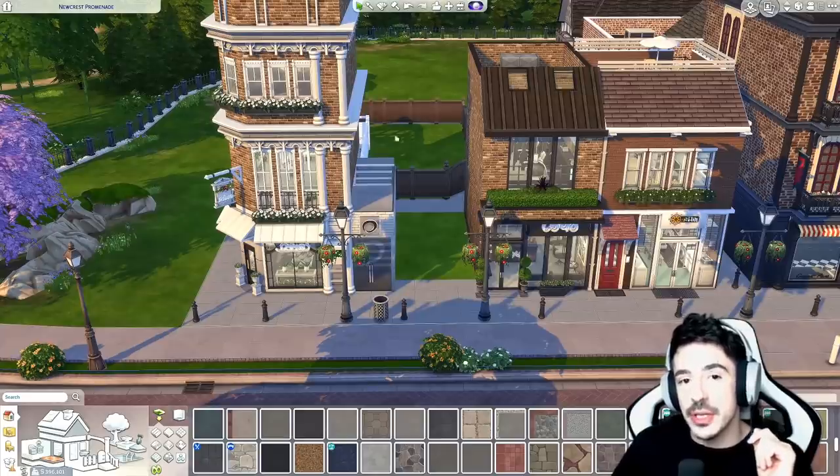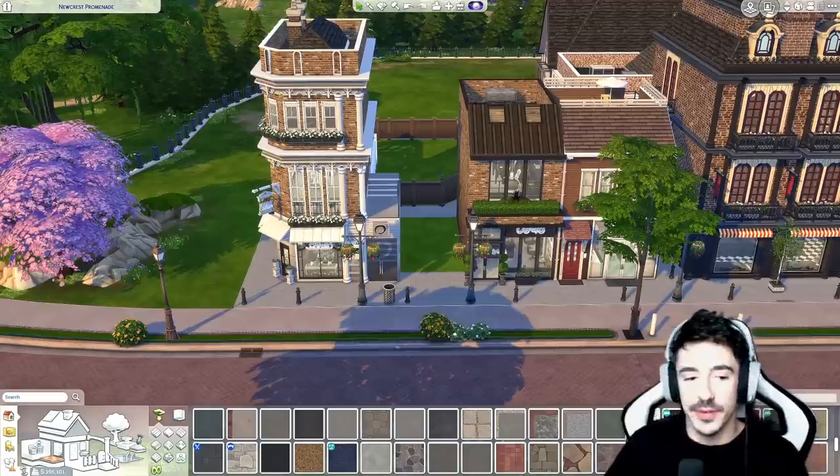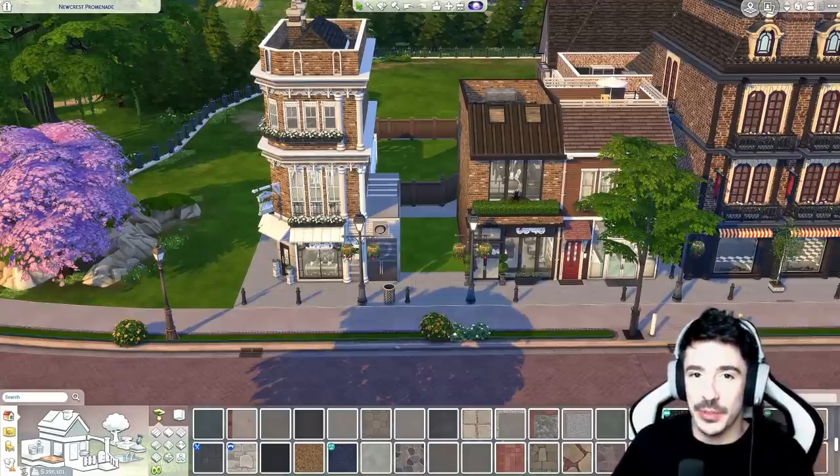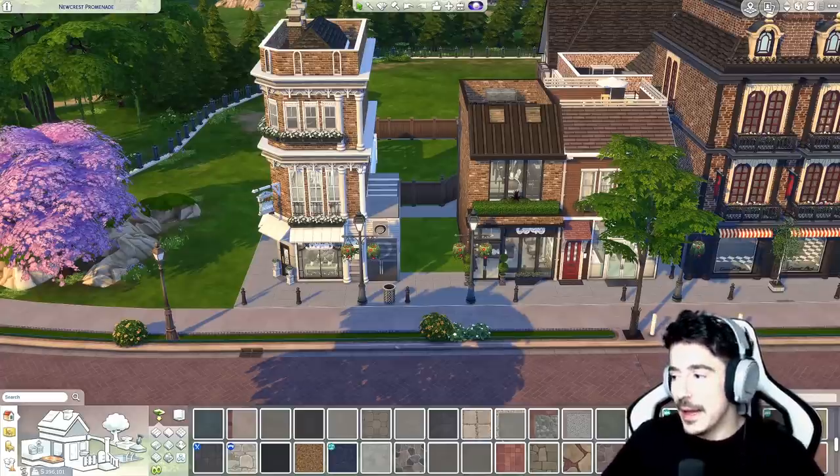Then we'll do the yoga studio and the meditation area as well. I thought that would be really cool. I just want to get this build finished. But I will be getting a speed build out this week. So you should be expecting 5 videos from me this week, maybe. Hopefully, I can come across and do that for you lovely people.